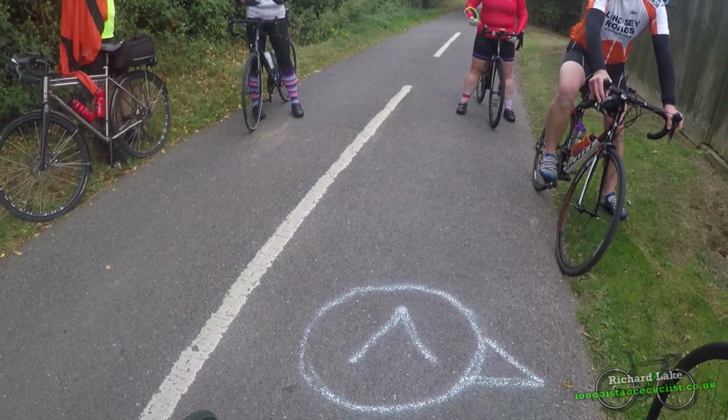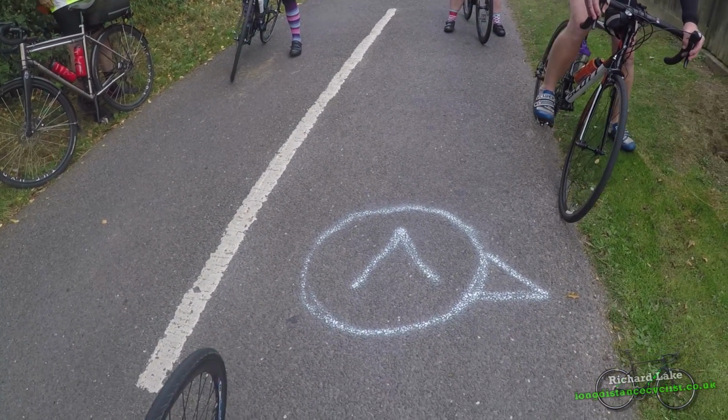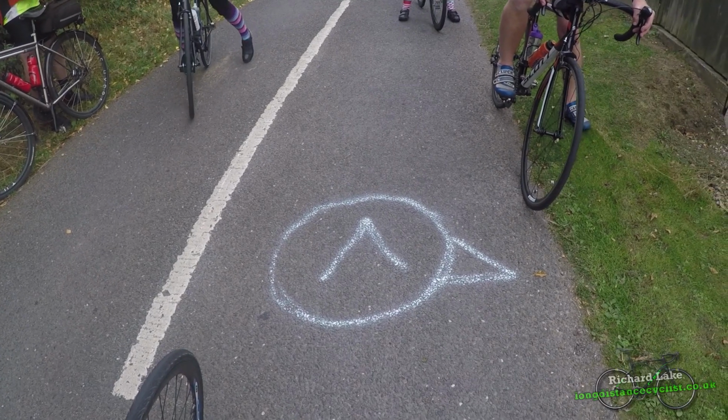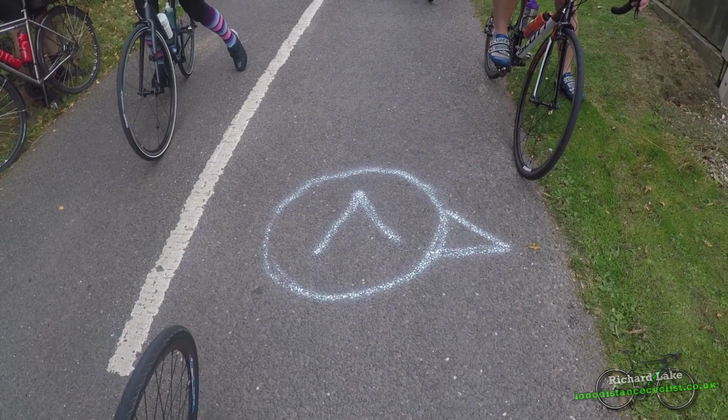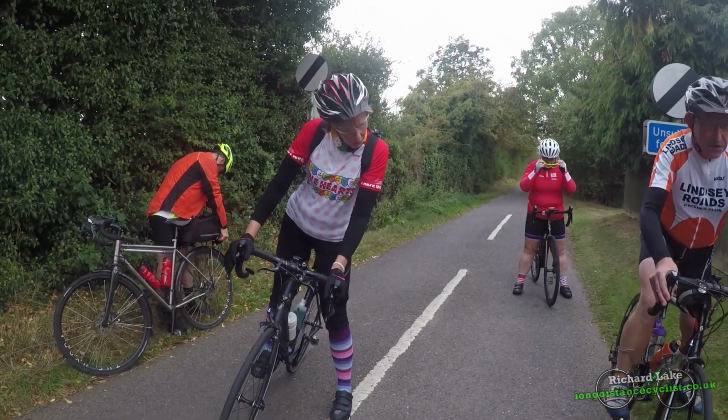Just reached the first information control of the day. Little less than 5k into the ride, and we've already seen it. It's a Pac-Man wearing a top hat. I think it's a bird. It's a what? I think it's some sort of bird. Some sort of bird. Yeah.